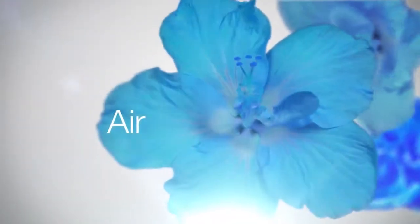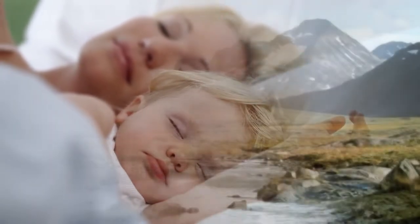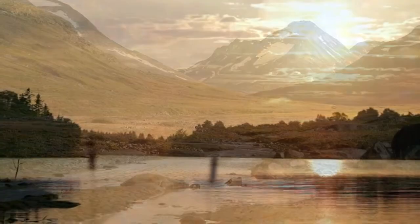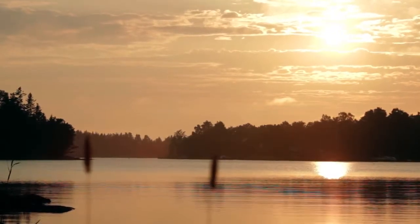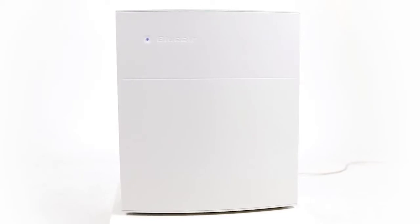Air gives life to all living things. From our first miraculous breath, the air we breathe is something we count on, a conviction taken to its edge in Sweden, one of the planet's cleanest countries, where the benefits and importance of clean air have long been recognized. So perhaps it's not that strange that probably the best air purifier in the world was created here.